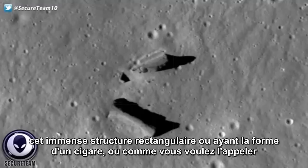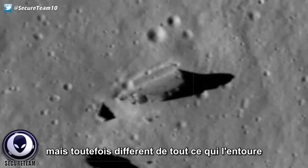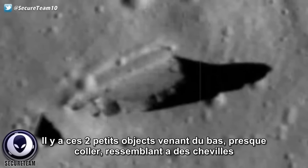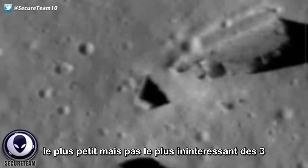So we have this massive rectangular structure, or tube-shaped, cigar-shaped, whatever you want to call it. Then we have a second object right here, which is a little bit more abstract, but nonetheless alien to its surroundings, does not blend in at all. Once again, sort of rectangular in shape, has some other objects protruding from it. We have these two small objects coming from the bottom of it, almost sticking out like pegs.